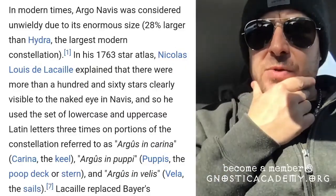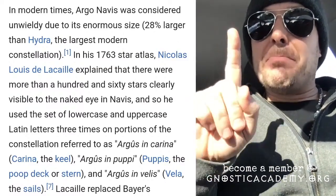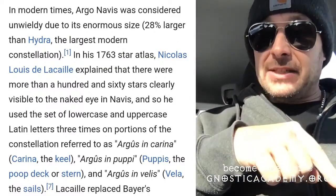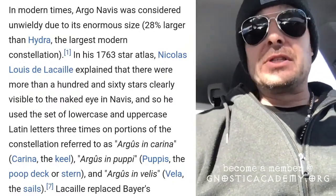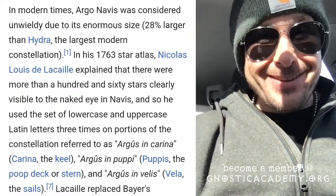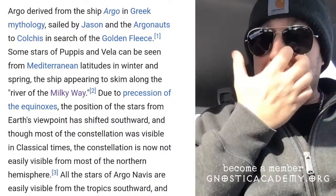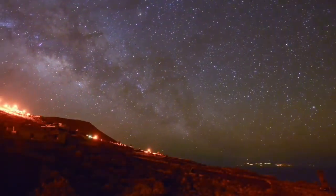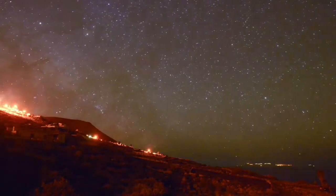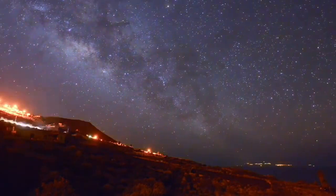In modern times, Argo Navis was considered unwieldy due to its enormous size. Hydra is the largest modern constellation, and this constellation, this boat, is 28% larger than Hydra. So in other words, it's a really, really big boat. This Argo Navis is skimming along the river of the Milky Way. The flooding of the river is the Milky Way as it comes up on the horizon. So there's your Milky Way river. Argo Navis is sailing on that river, and that's flooding. It's the rising of the waters.